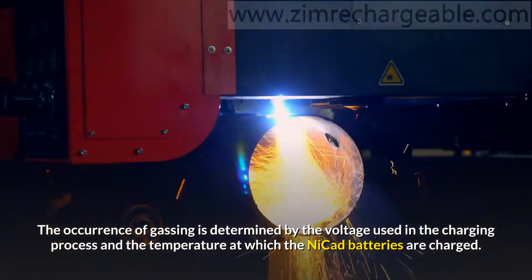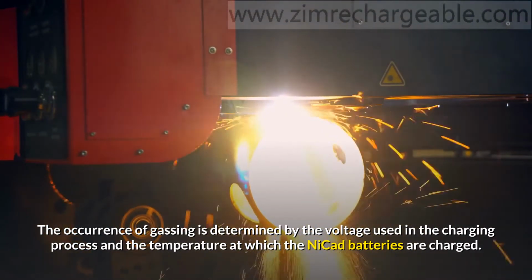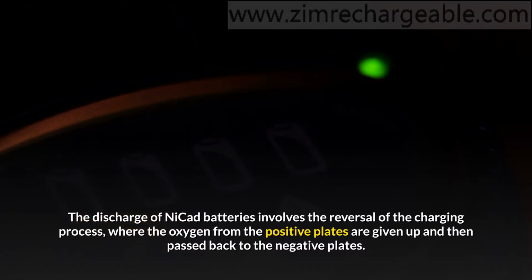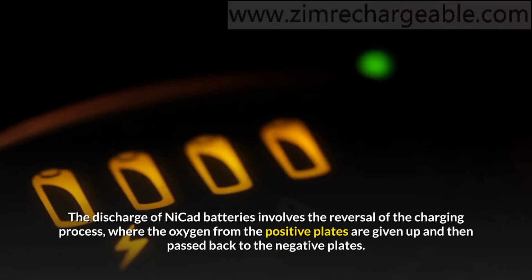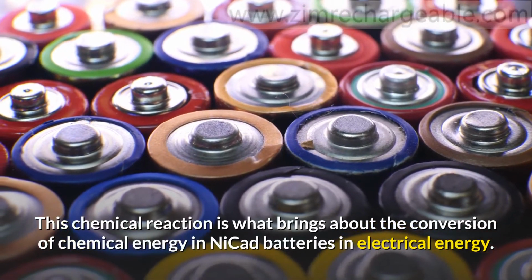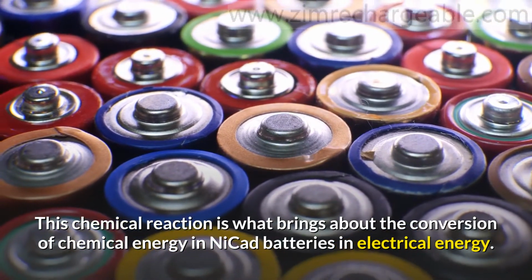The occurrence of gassing is determined by the voltage used in the charging process and the temperature at which the NiCad batteries are charged. The discharge of NiCad batteries involves the reversal of the charging process, where the oxygen from the positive plates is given up and then passed back to the negative plates. This chemical reaction is what brings about the conversion of chemical energy in NiCad batteries into electrical energy.